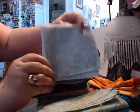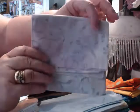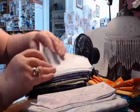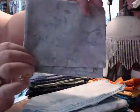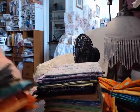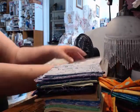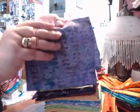I don't think all of these are full quarters, but most of them are. Most of them have never even been unraveled, so. And there's another one. And another one.